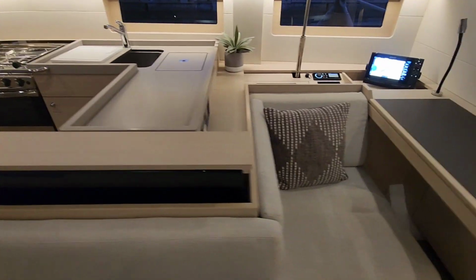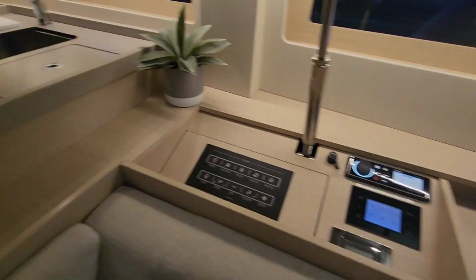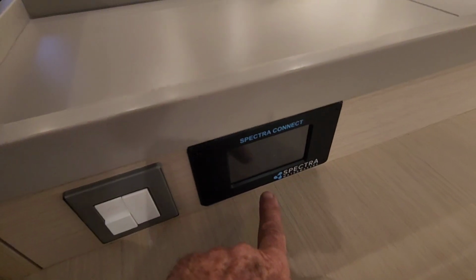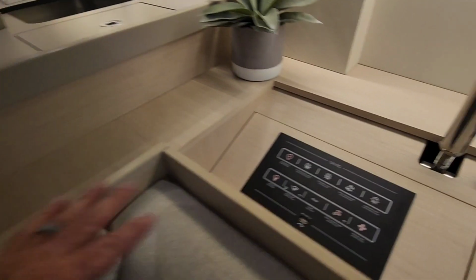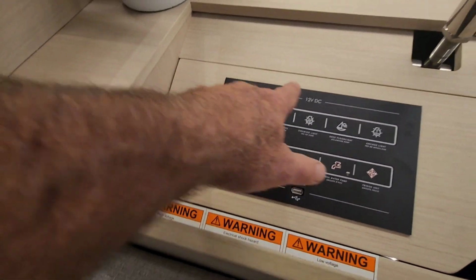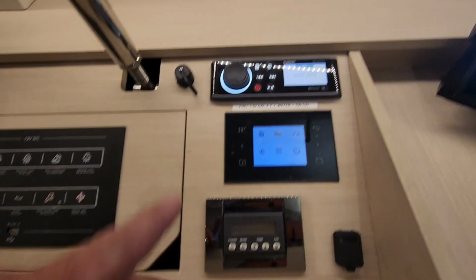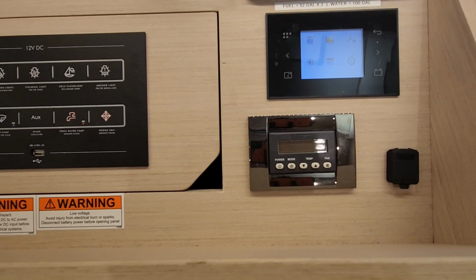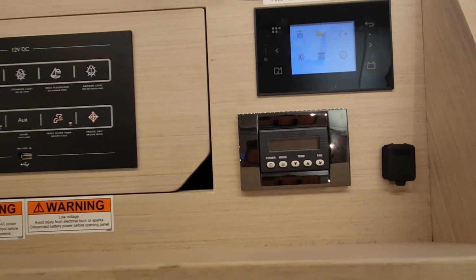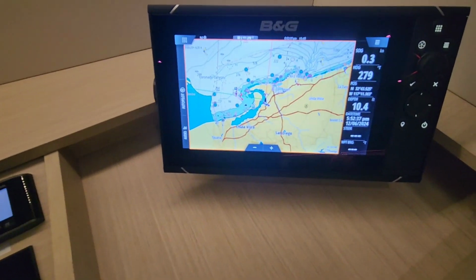And go to the galley, the nav station. Here at the back end is your Spectra water maker control. All your controls for your DC, electronics, lights, water pump, all that kind of thing. Your Fusion stereo, air conditioning. This boat is equipped with air conditioning and a generator, a Fisher Panda generator. So the whole boat's air conditioned. Very nice set of features.